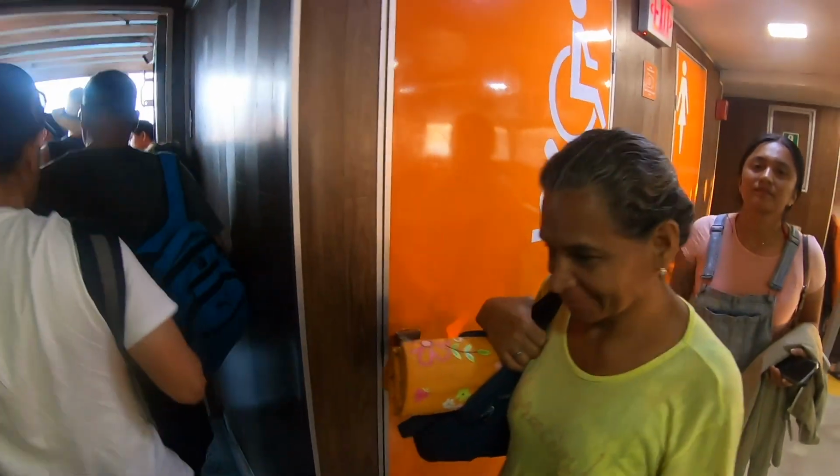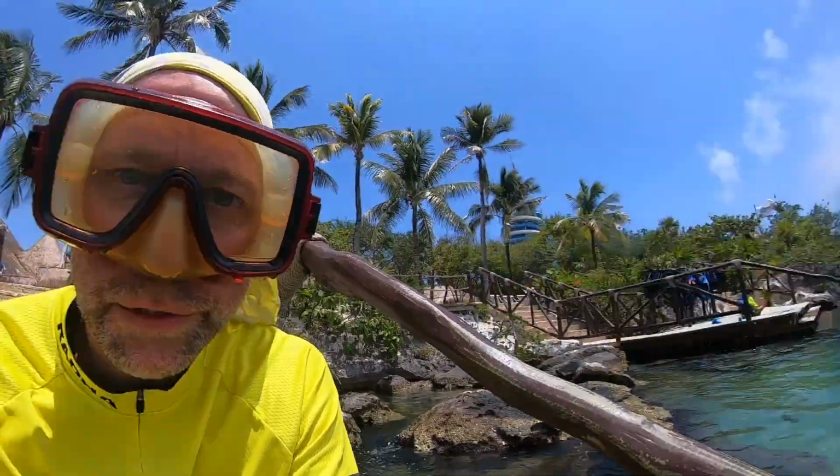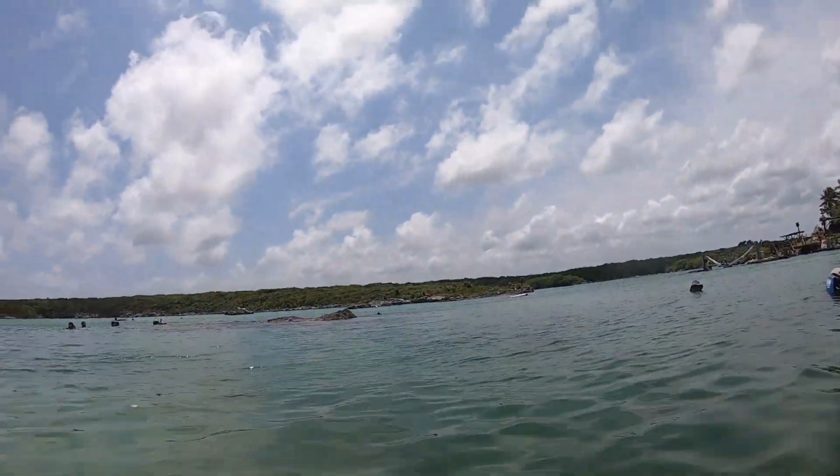After a nice day on the island of Cozumel, we headed back on the return boat to Playa del Carmen and planned our trip to Xel-Há Park. Okay, about to go in. This is Xel-Há, and I'm going to check out and see what I see. Xel-Há Park is located about 45 minutes south of Playa del Carmen before you get to Tulum.